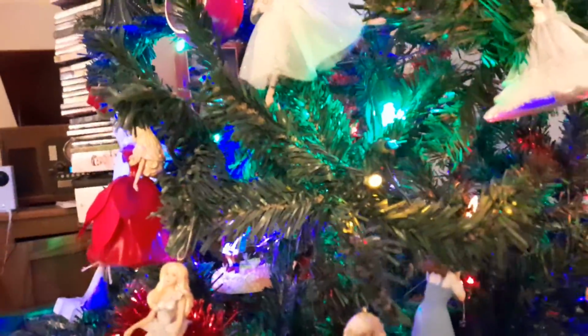But I've got stuff from Nutcracker. This one my dad and my stepmom got me because they know I love Wizard of Oz. I've gotten 2 Wizard of Oz ornaments since.